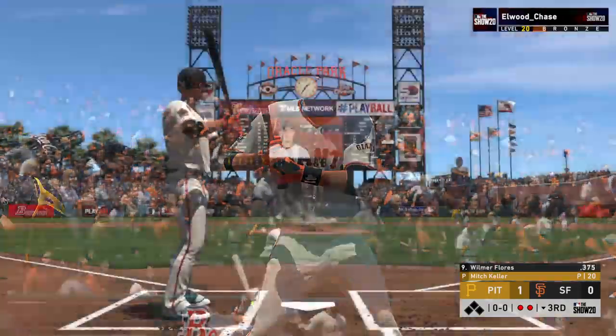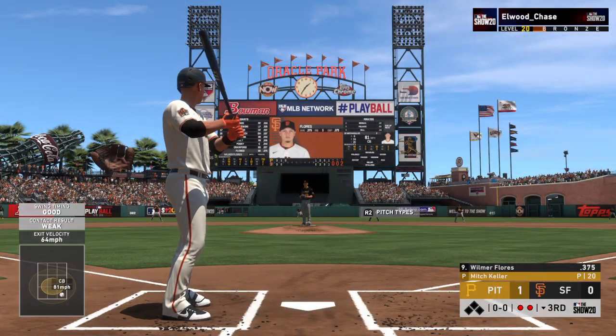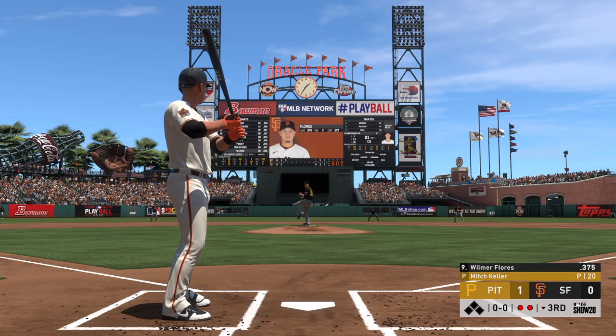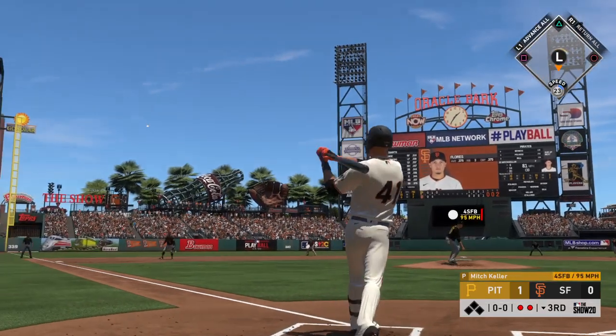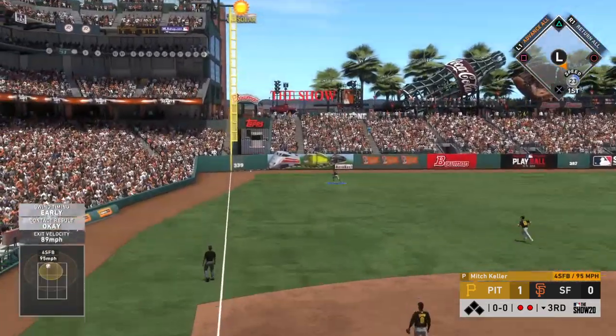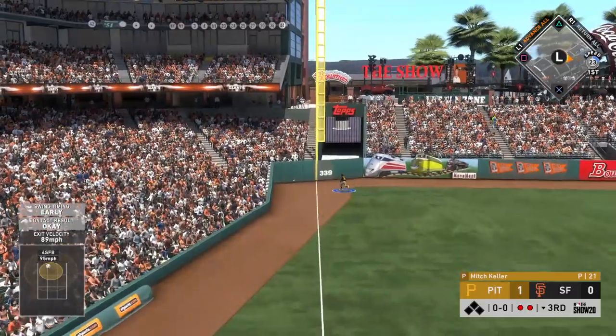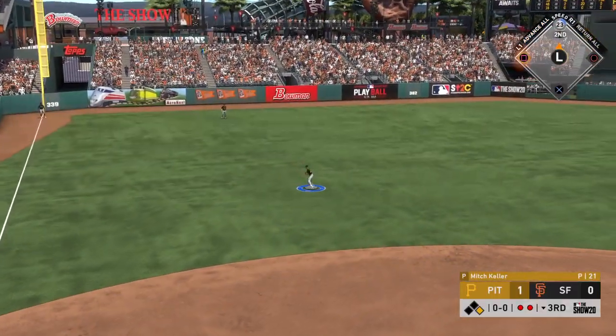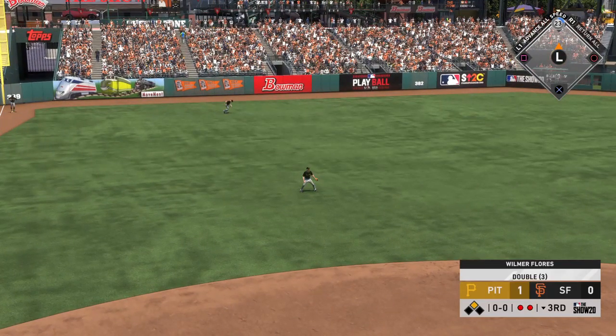And up next, the utility man, Wilmer Flores. First pitch of the at-bat on its way. Out in front of a fastball as this is ripped down the left field line. That's going to be a fair ball. Running hard, he's digging for second. And now he'll get into scoring position with two away.